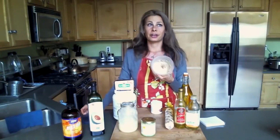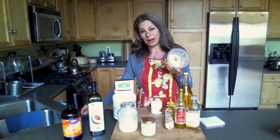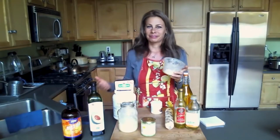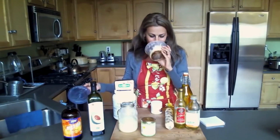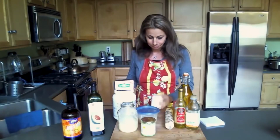Bacon fat is good for everything. If I ate bread, I would spread it on bread. You can spread it on your keto bread. But it's great for frying eggs, for frying anything. I mean, don't you love the bacon flavor? It's got the nice smoky, yummy bacon flavor.